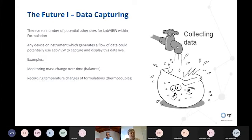Again, similarly, recording temperature changes. If you've got a thermocouple that you can attach to your formulation, you can then measure the temperature of that reaction over time. If the temperature starts to go up, you can reduce the temperature externally or add some other methods of slowing down your reaction rate.